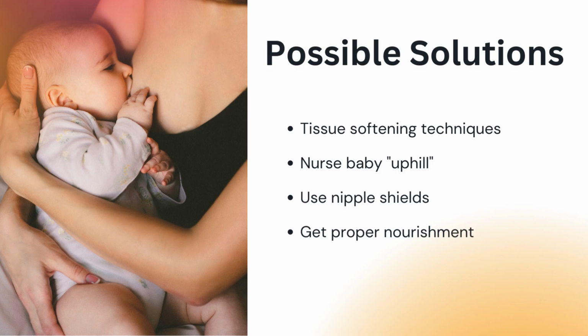If dealing with an oversupply, try nursing baby in an uphill position rather than a downhill position where you're using gravity and the milk is flowing into their mouth. Make them work for the milk and give them a little bit more control over the milk flow. Some babies can also handle milk flow better when nipple shields are being used, so that might also be another possible solution.